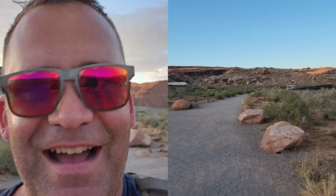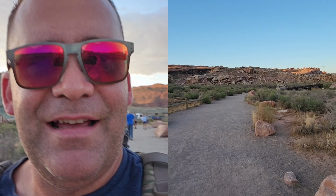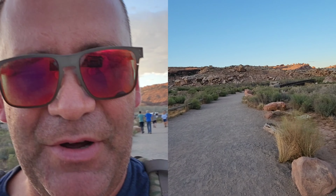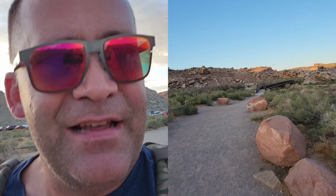Alright, so I have parked the car, started the hike, and if I remember right, it's about 1.22 miles, and it's uphill, and you just gotta go for it. I didn't find any water down at the bottom of the parking lot, so you're gonna want to pack water in if you decide to do this. I just drank a whole bunch of water before I came up here, so should be good.